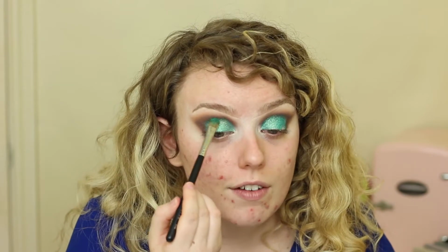Has it made that much difference between the two? No, not really. So you can do either or. So it's a very flexible formula. I don't think that's a thing people actually say, but I feel like that's the word that comes to mind. Very flexible. And that is really, really pretty. Really shimmery, really glittery, but not like a really thick glitter. That is really, really nice.